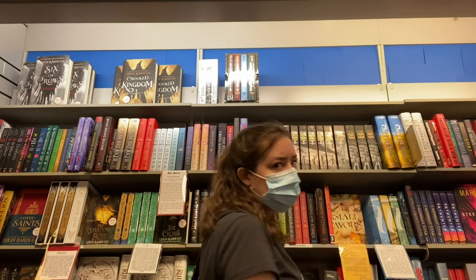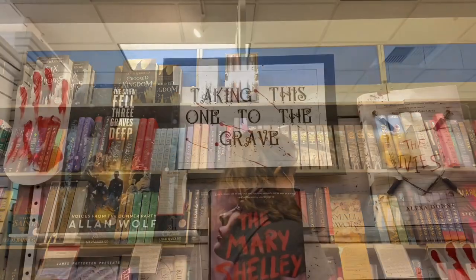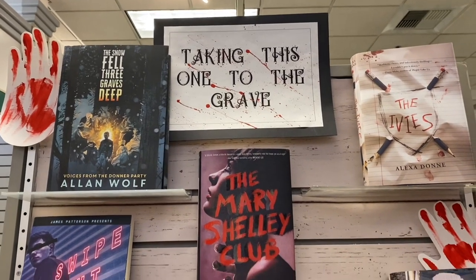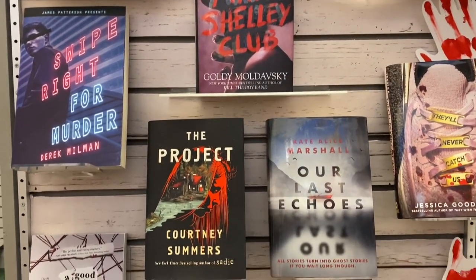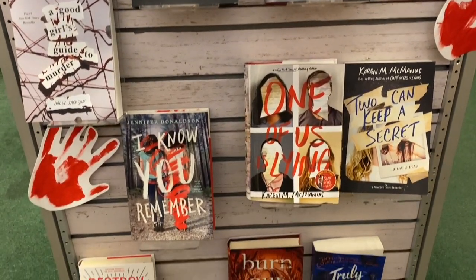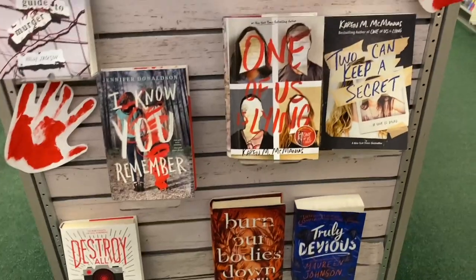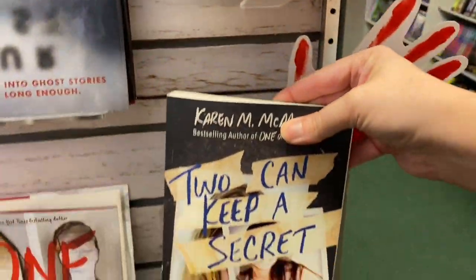This book made me so mad. The Hocus Pocus, it's not like the movie, it is a second book, it takes place more in the present, but I just really hated that book. I don't know why, I hated it so much that I gave it away. I don't want to keep it in my collection.